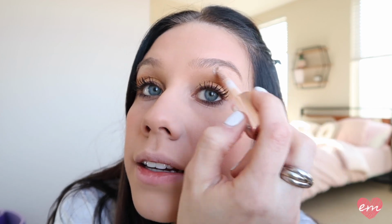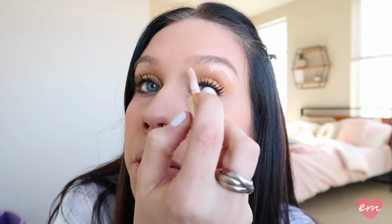I'm gonna go back in with the concealer and just put some along my eyebrow. Is it bothering anyone that I haven't done my eyebrows yet? And then I go back underneath there. So now comes time for the eyebrows. Should I do it off camera like everyone else?